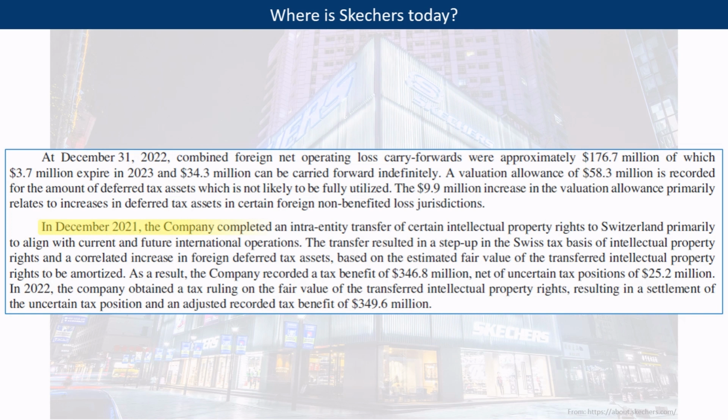And then we get it. It says in December 2021, the company completed an intra-entity transfer of certain intellectual property rights to Switzerland. Now, I assume it goes from the US to Switzerland, right? Primarily to align with current and future international operations. The transfer resulted in a step up in the Swiss tax basis of intellectual property rights and a correlated increase in foreign deferred tax assets. As a result, the company recorded a tax benefit of 346 million. So what I think, but again, there's very little information available about this, is that Skechers has moved maybe its international IP offshore to Switzerland, like it did the national IP off to SK2, right? Hopefully the contracts have more substance this time, and there's more reality in the deal.